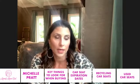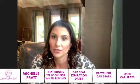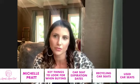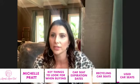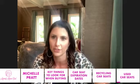So what is your philosophy on buying a used car seat? I mean, I get it. Having kids is pricey. There's a lot of stuff to buy and to have. And the more we can, even in terms of recycling, the more that we can reuse products, the better. However, a car seat is literally a life-saving device. Its intent is to save your child's life in a crash.